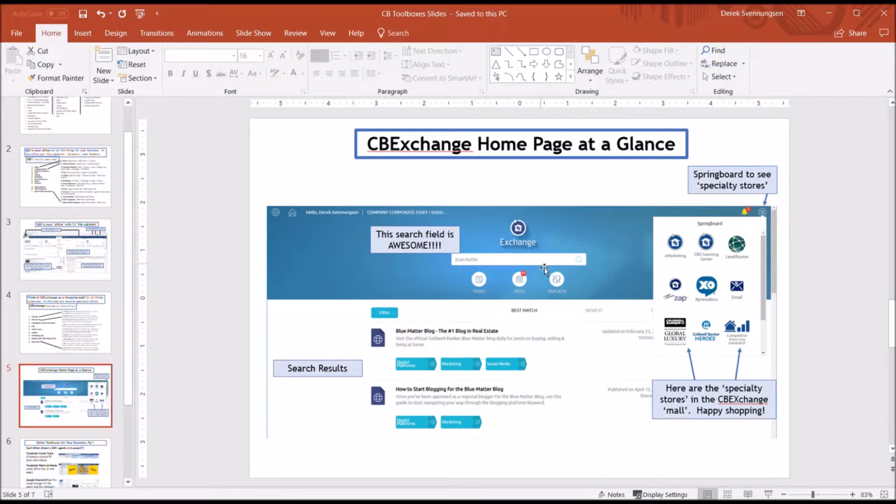This search field is awesome. Just type in something like Global Luxury and you'll get lots and lots of results. You'll almost always find what you need. The Blue Matter blog is really cool. It comes out a couple times a week and it's free for the taking. You can use these blogs and paste them on your Facebook and so on. Coldwell Banker generates a ton of information, a ton of videos, blogs, commercials that we can poach and use as our own. So that's a nutshell about CB Exchange. The springboard, this button over here, really is the way you get into this shopping mall.